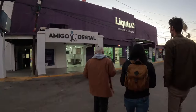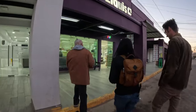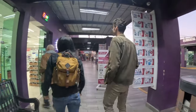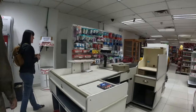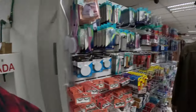We're here too early. Almost all the shops are still closed, but this guy is generously going to take us to a good place to get some coffee. Oh, coffee's in here? All right. Oh, yeah, there it is. Perfect. Thank you. Yes, sir. You're very helpful. I definitely wouldn't have found this coffee.